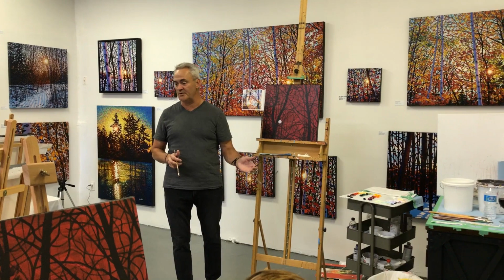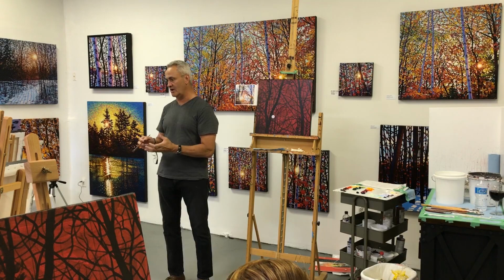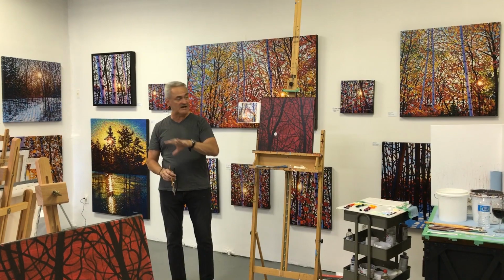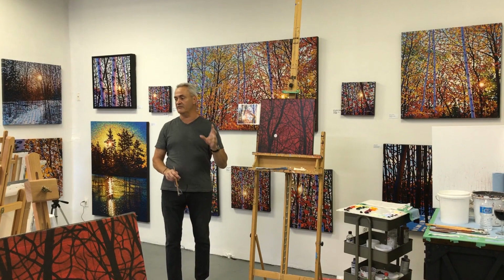Now, they're water soluble in the sense that you can clean your brushes with soap and water, but they're not like acrylics or watercolor where you dilute them with water to paint. So we don't do any of that. But what I've also done, you probably haven't noticed, is every one of these canvases has a very thin coating of water-soluble linseed oil on it.